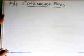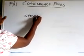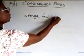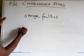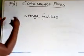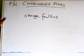Another thing you must also consider is the storage facilities. In any convenience food, in the can, they will tell you how to keep the food, or on the package material, you will see they explain how to keep the food. Some they will say keep in a cool environment. Some they will say keep in the fridge or keep in the refrigerator, in the freezer. So you must also check this. If you don't have the storage facilities, then there's no point buying.